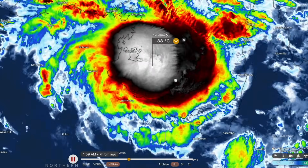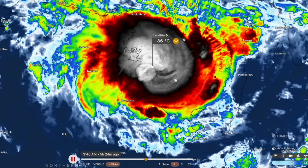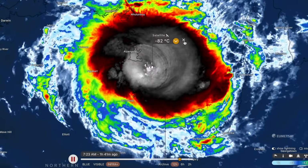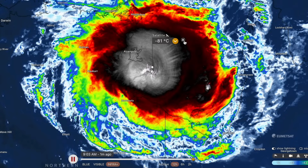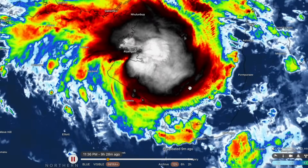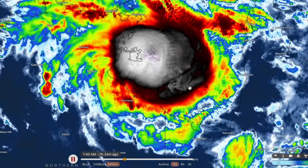It is in an environment with relatively high wind shear values right now of around 20 to 25 knots, so it isn't in the most favorable environment atmospherically speaking, but it definitely does have the sea surface temperatures and the atmospheric fuel and the mid-level humidity to really rapidly intensify right up towards landfall.